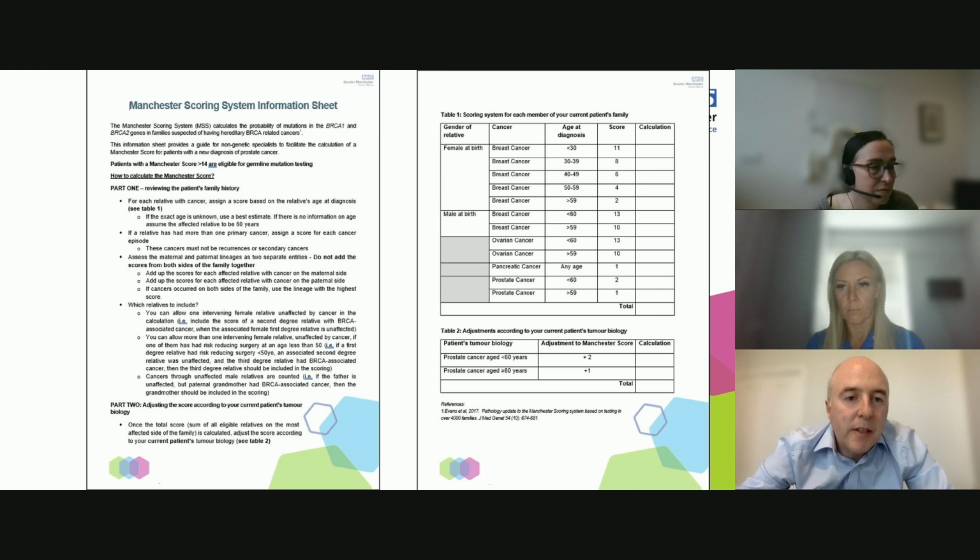And then when we've worked this out, and you can see there on the second page of this, there are different scores that you have for different types of cancer in the family and the different ages. And obviously, the younger that a patient's relative has a cancer, the higher risk that they may have a genomic change, and therefore the higher risk that patient may also have that type of change. So we're working out the score.